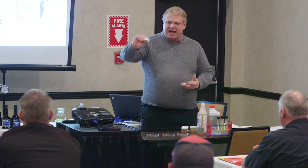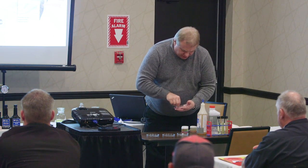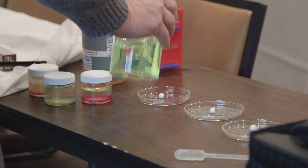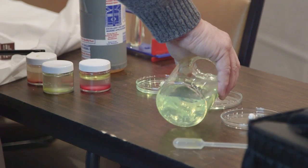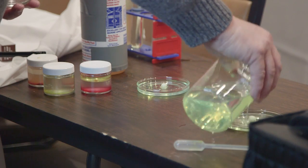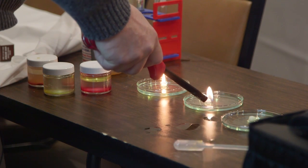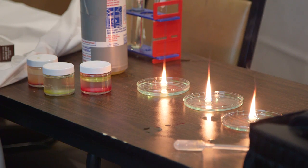So this is a cotton ball material that you'd buy in the drugstore, and we've just rolled it up into little cotton balls here. And we just want to demonstrate something regarding diesel fuel. This is some local diesel fuel. This is from the Pilot just north of here. So diesel fuel on its own really doesn't burn that completely.